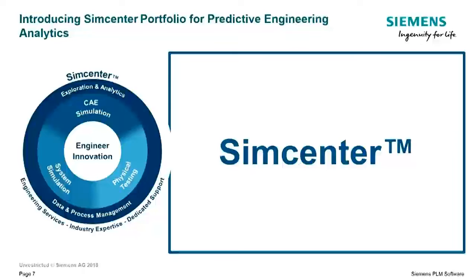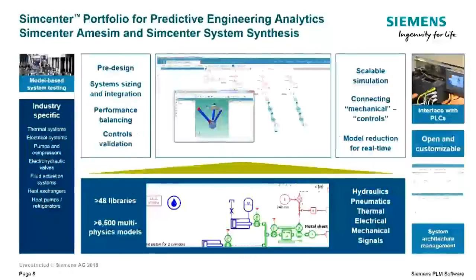Additionally, it includes the new generation of 3D CAE solution called Simcenter 3D, expanding on the heritage of NX CAE, LMS Virtual.Lab, NX Nastran, and LMS Samtech. So inside this product family, Simcenter Amesim and Simcenter System Synthesis.